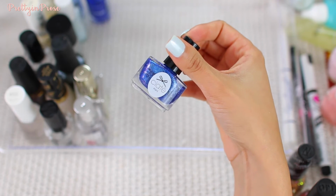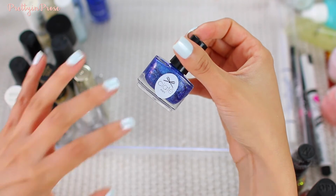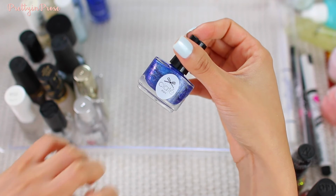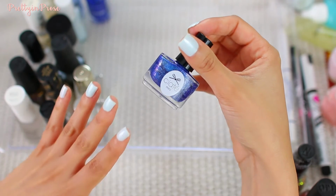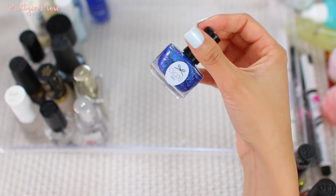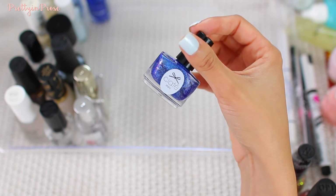Plus, I always find that glitter polishes like this, for some reason when they're blue, they are the hardest to get off of the nails. They're really, really tough. I don't know what it is about blue glitter, but it is so difficult to get off my nails, so I'm probably just going to go ahead and let this one go.